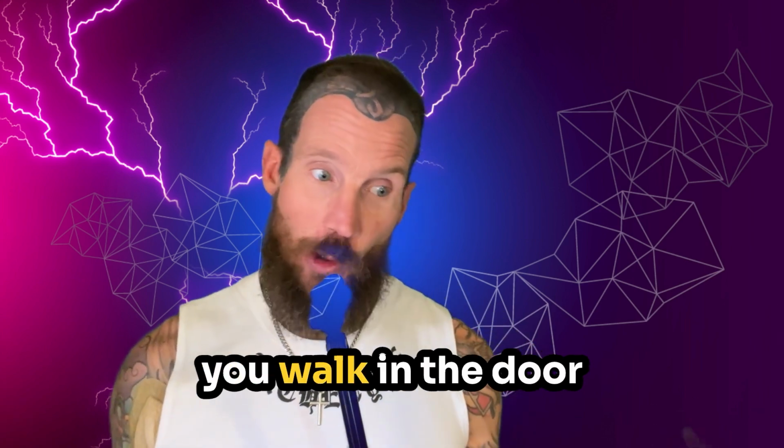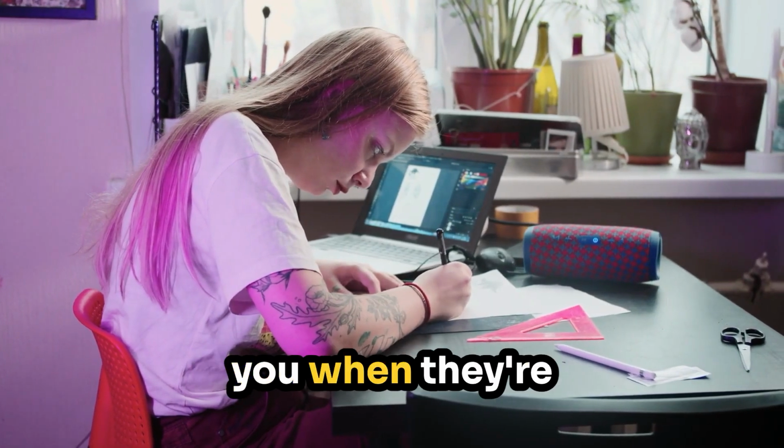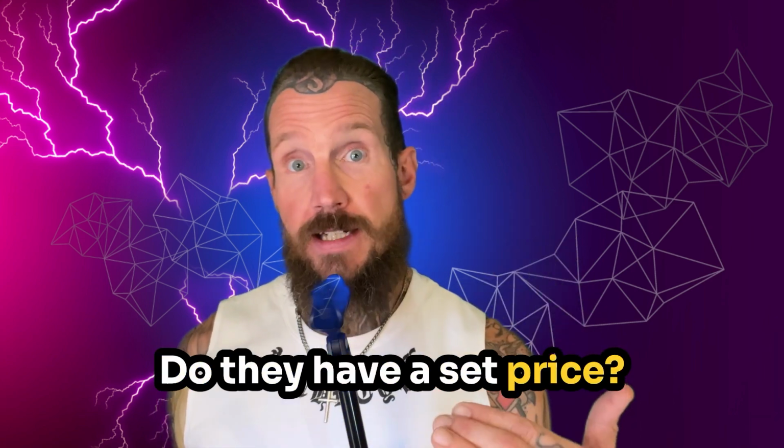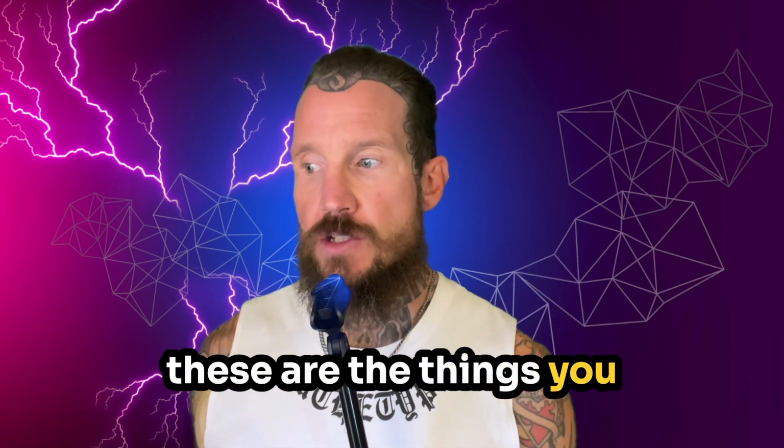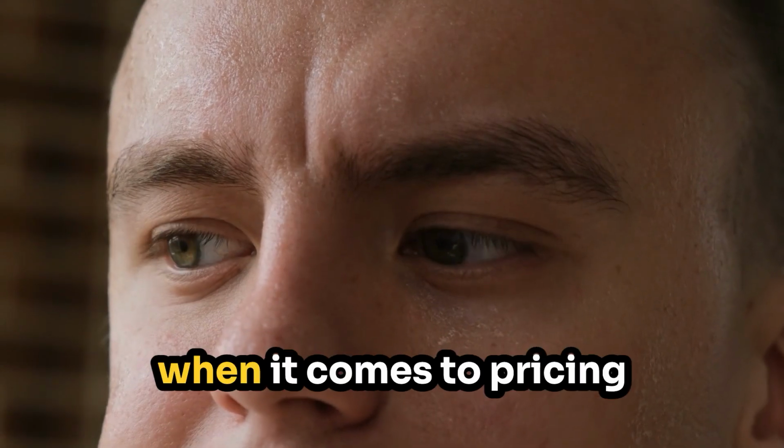When do they actually start charging? Is it from the minute you walk in the door? Do they charge money for the design? Do they only charge you when they're tattooing you? Do they have a set price? And it's okay. Again, these are the things you should be able to ask the artist, and they should be transparent with you about it and not be dodgy when it comes to pricing.